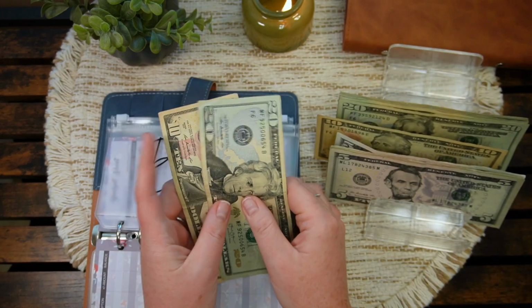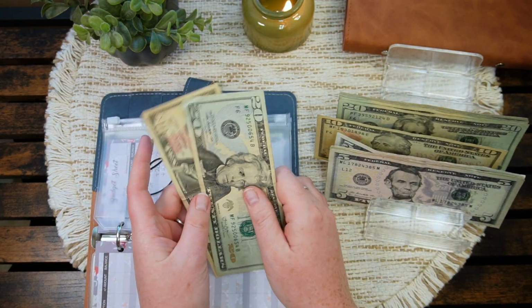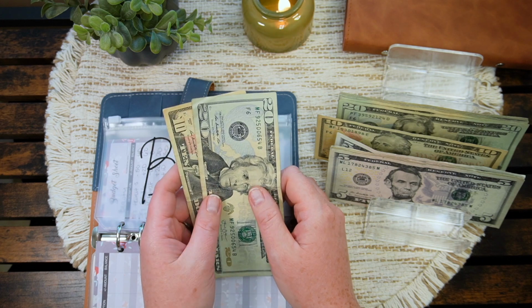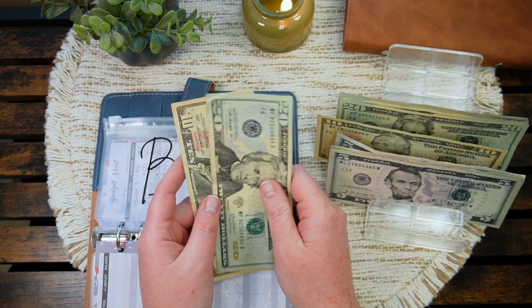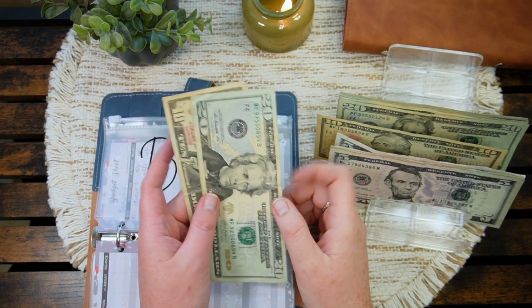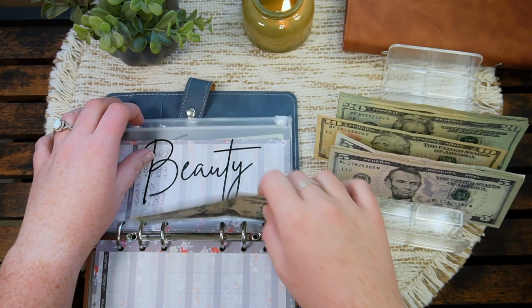I just colored my hair last week with my hair color that came in the mail almost 2 months ago. So I finally did that, so it's fresh, and I shouldn't need to do that for a while. I got a haircut a couple weeks ago, but my husband gets his haircut every 4 to 5 weeks, so I gotta save up for that. So we've got 30 in Beauty.